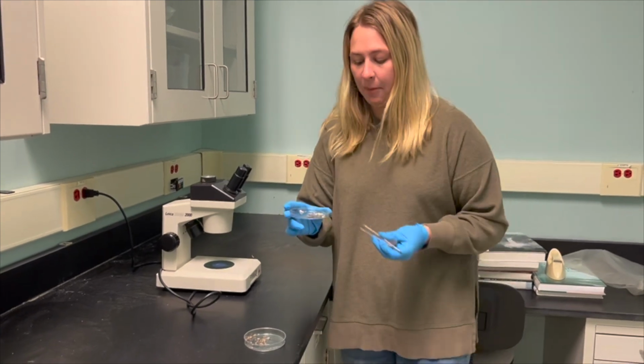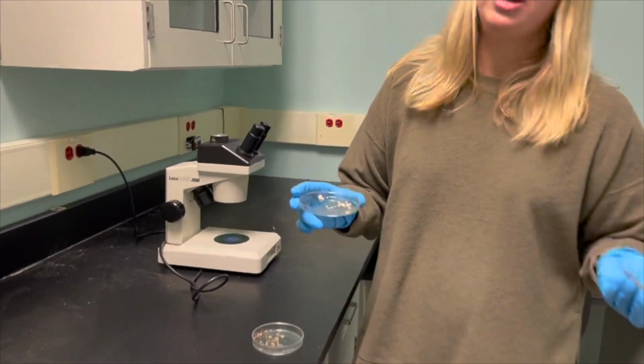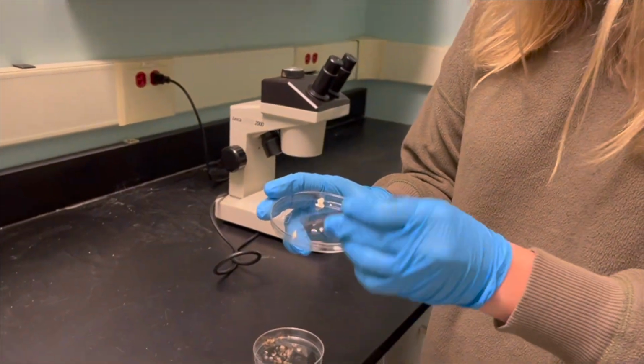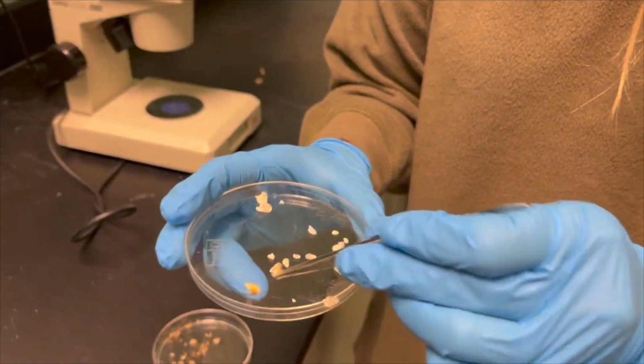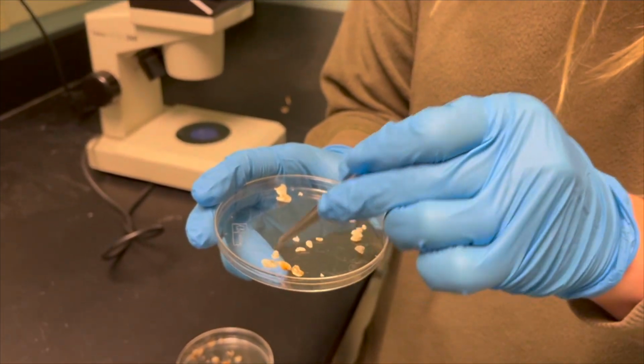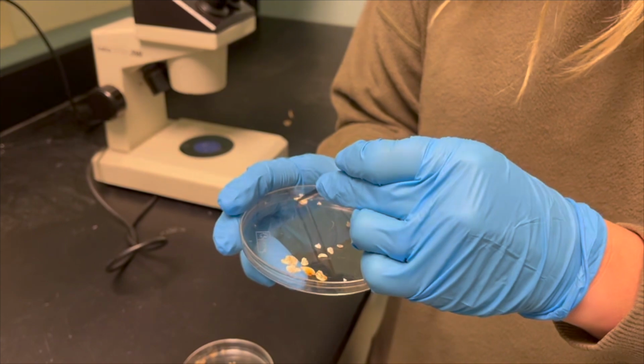So first, I'm going to start sorting my otoliths, looking at ones that are similar in shape and size. For example, you can see that these here all have similar shapes and sizes. So I'm going to put them to the side because I think that they are all the same species until I look under the microscope.